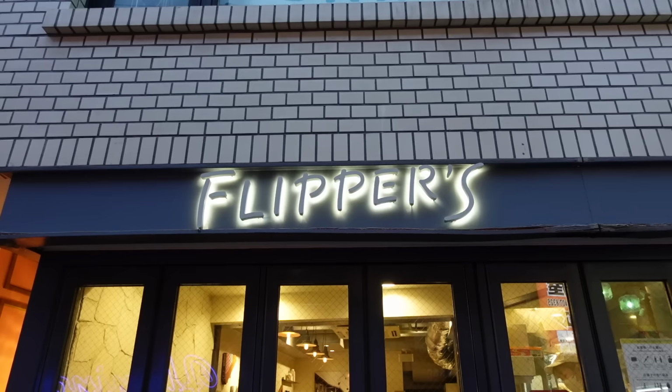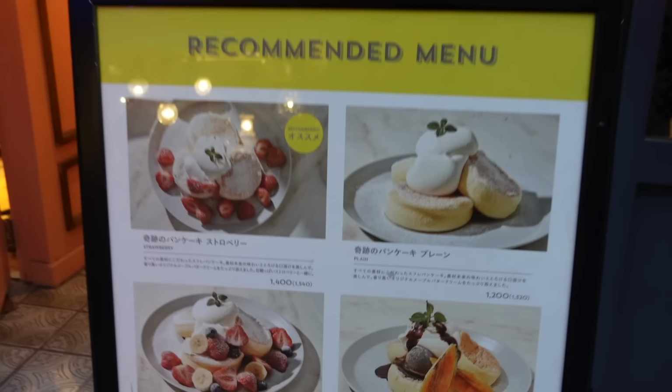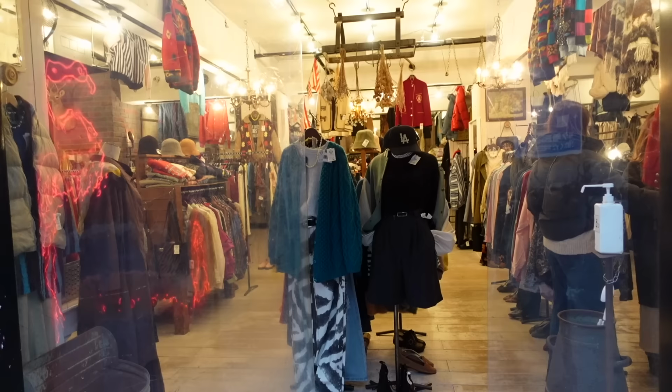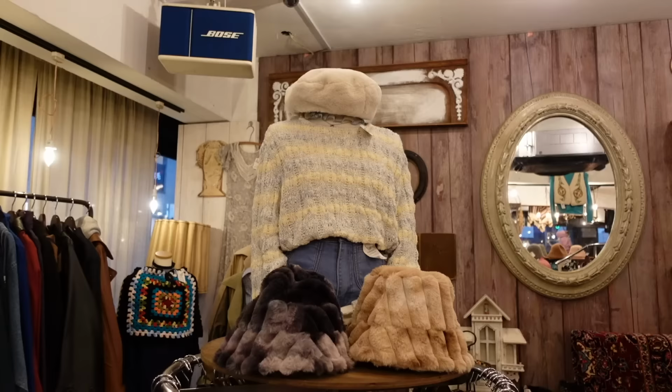There's also a lot of cafes and restaurants around. Like, look at this pancake shop. Japanese restaurants have really delicious souffle pancakes. Next stop is Flamingo. They have a lot of retro pieces, both for men and women. They actually have 2 stores here in Shimokitazawa.